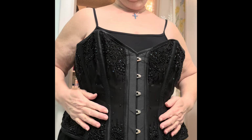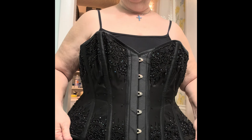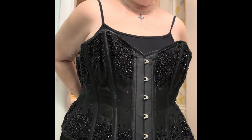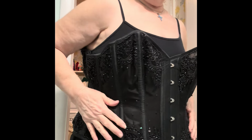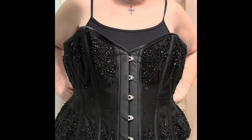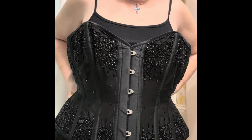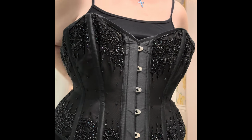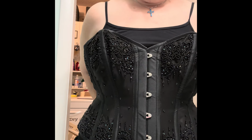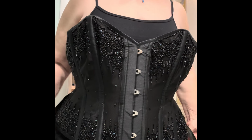Okay, so I'm going to put on a custom-made corset. This is a 32-inch corset. I haven't worn it for a long time because I didn't have my weight off. But this is how it looks when it's open. And I just wanted to show you the difference between something that is designed to fit me, the shape of my body, compared to just an off-the-rack corset. So let me take a moment and lace this baby up, and I'll show you guys what it looks like.